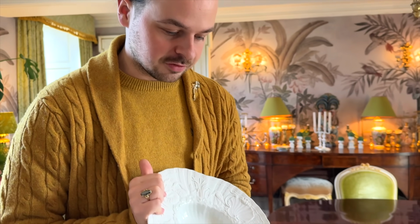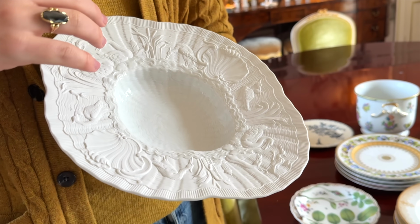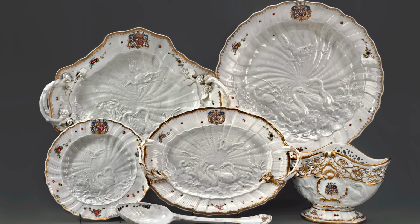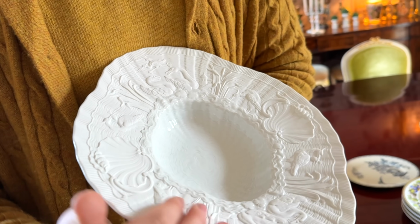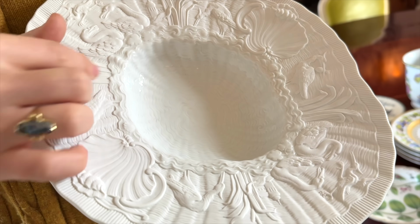So this is a re-edition of it. It's really beautiful. It's an extensive service, and this is a modern version because this one does not have all the painting on it. So this is what it actually looked like with all the beautiful painting on it. But then this version, the modern one, is really cool because some of the pieces are unglazed and then the other parts are glazed. So you get really a play of water, which is really beautiful.